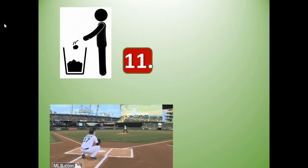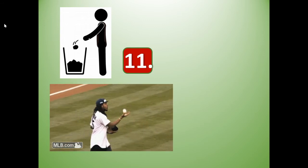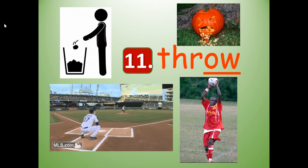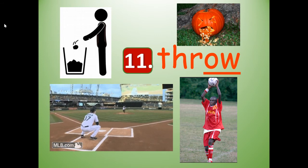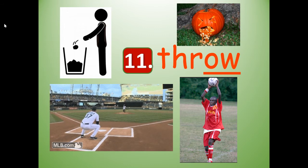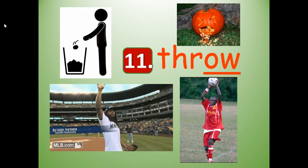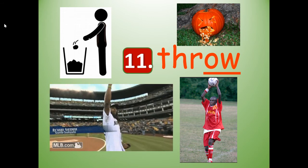Number 11. What do you think it is? Throw. Like the person throws the trash in the trash can, or Richard Sherman throws the pitch at a Mariners game, or the soccer player throws the soccer ball back into the playing field, or it looks like the jack-o'-lantern is throwing up. Throw.